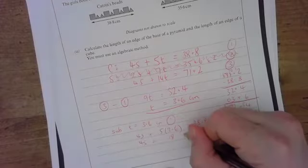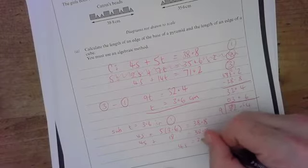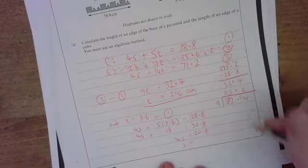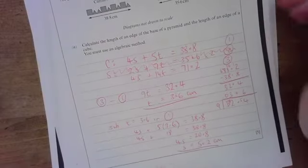So 4s plus 18 is equal to 38.8. Take away 18 from there is quite nice. That's 20.8. And then to divide by 4, halve it again. So half it would be 10.4, half that would be 5.2 centimetres. Okay, so there we go.